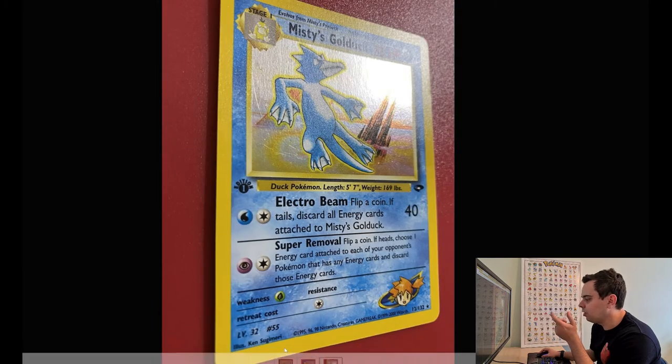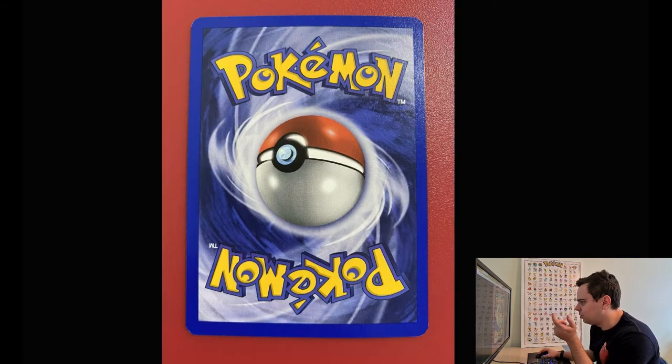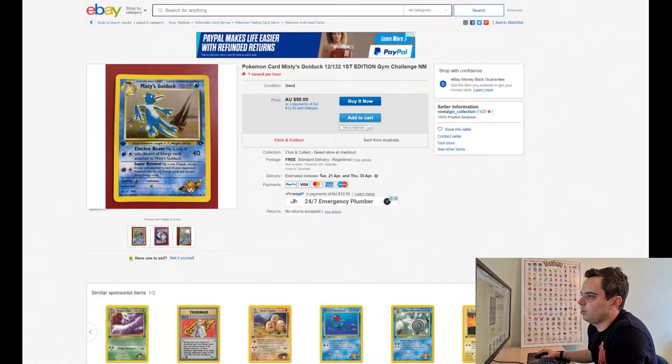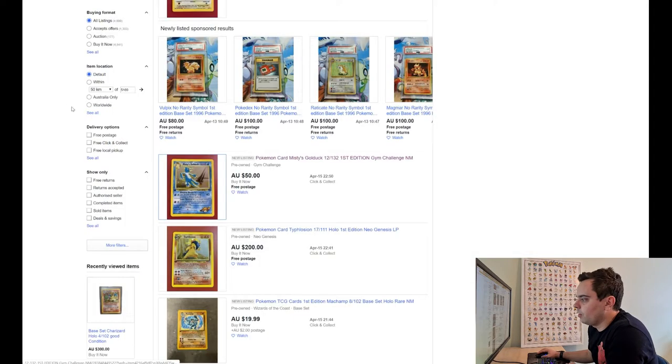Just look at this scratching. I don't know what it is. Maybe it was its position in the binders or something, but these cards are scratched up. It's a nice card. I mean, it's not exceptional, it's just a nice card, but it's exceptionally hard to get in 10. So I'm not interested in that.